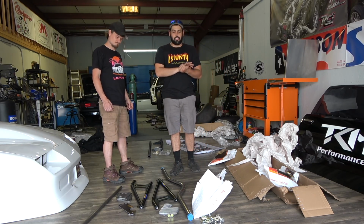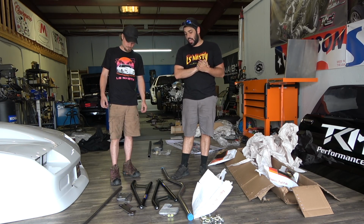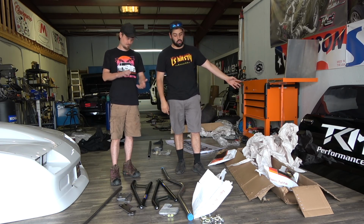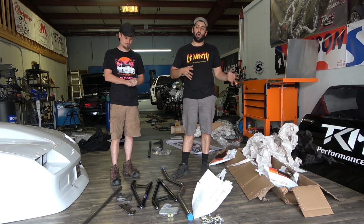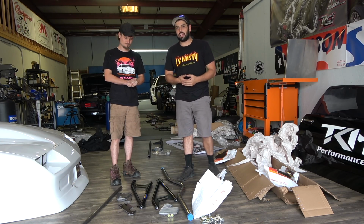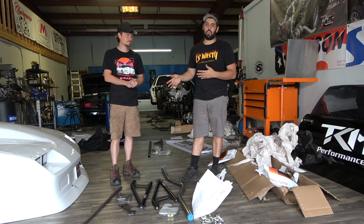So we are talking about 50 Chance. We have a bunch of badass parts from More Race Chassis. We have his cage, which we're going to be installing soon, and we have his 9-inch housing right here. But the question was, what do we do? Do we go with the leaf spring? Do we go with the ladder bar? I left it up to you guys. A lot of you guys commented. The final consensus was ladder bar.